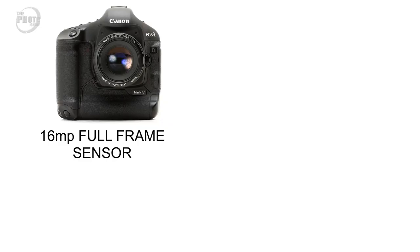Our last offering from 2010 from Canon is their flagship model at the time, which was the 1D Mark IV. Now, the 1D Mark IV had a 16 megapixel full frame sensor, an ISO range of ISO 100 to ISO 12800. It could shoot at 10 frames per second and video was available at 1080p.